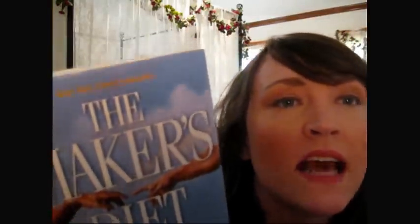Now, with the Maker's Diet, it's going to be very similar to both of those, except his philosophy is not that animal fats are bad, it's that anything processed is bad. So he is going to let you have nuts. And I think berries are on the list too. No milk, and just more natural things, I guess.